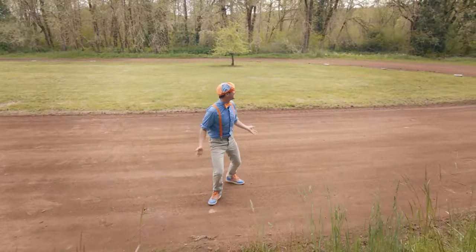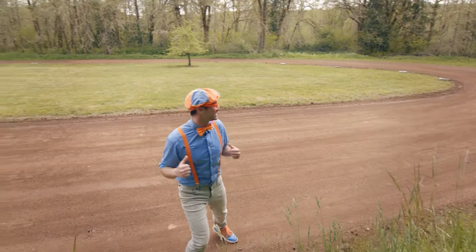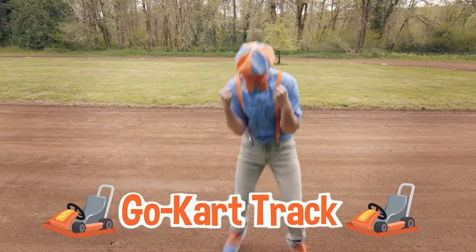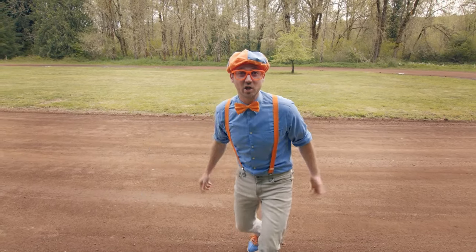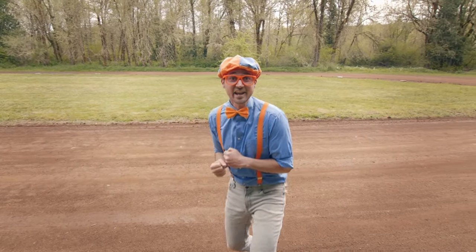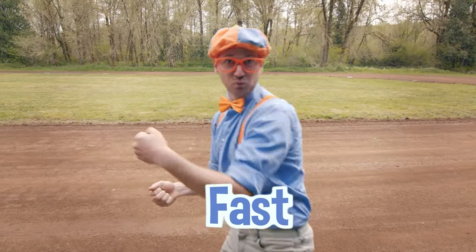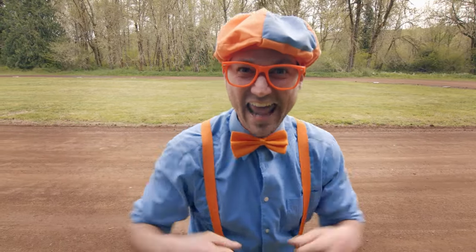Check it out! Yeah! Today, I'm in Tenino, Washington, and this looks like a secret go-kart track. Oh, I sure do love go-karts! Have you ever ridden a go-kart before? Yeah, they're so fast! Grabbing that steering wheel, round the corners! This is gonna be fun.